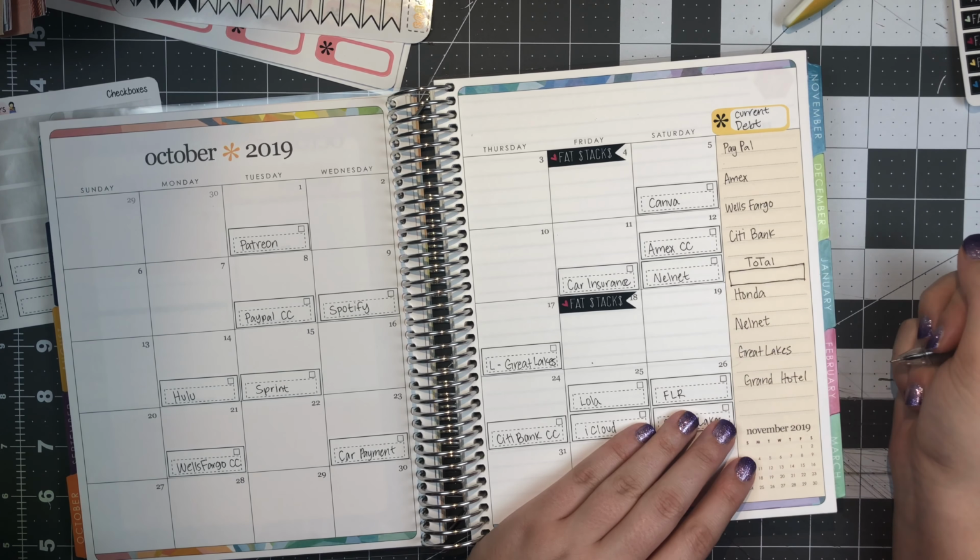So I do an automatic transfer. You guys probably couldn't see any of that. Oh my gosh, I'm so sorry. So I do an automatic savings transfer every time I get paid. So I'm just going to call it transfer. See, and I always forget about my sister's Great Lakes that comes out. So I'm just going to do plus the 242 right there.